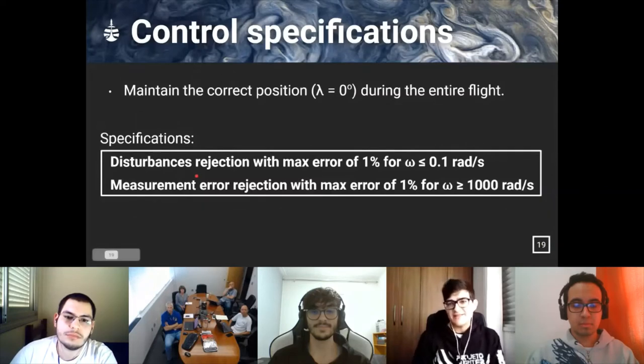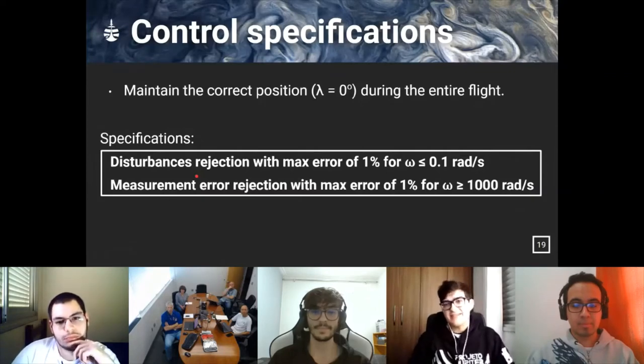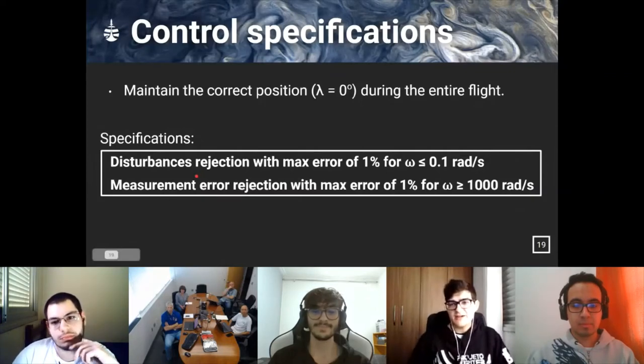As already mentioned, the disturbances are a major part of any control done on a rocket flight. For this reason, a disturbance rejection with maximum error of 1% for small frequencies is the first project requirement, accounting majorly for slow variations in the rocket's attitude.